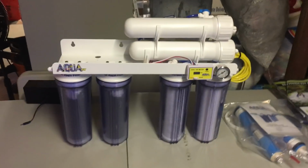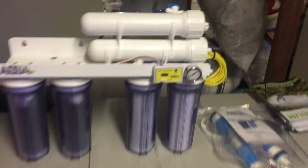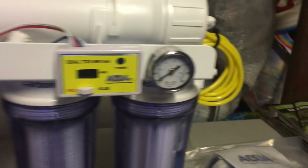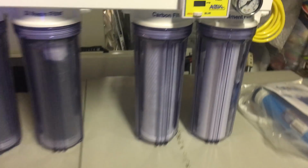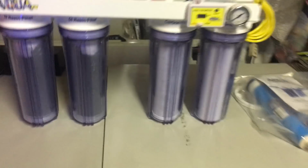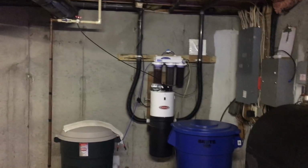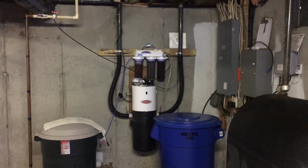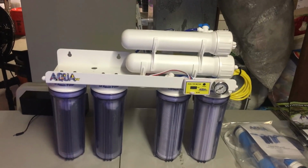This is a 200 gallon per day. So I am going to be cranking out water. Comes with an inline TDS meter, which is nice. The pressure gauge is a little bit more durable. It's basically like a 6-stage, so this is going to have no wastewater. This Barracuda was running about, for every gallon of RO I made, I probably wasted 3 to 4 gallons. So that was a lot of waste, 1 to 4. This is basically a no waste system.